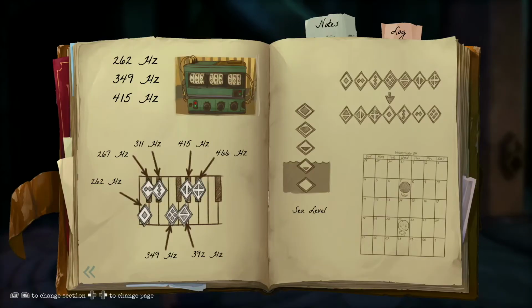Okay. We need to do 262, 349, 415. 262 is single dot. 349 is 4 dots. And 415 is two horizontal triangles. So 1 dot, 4 dot, 2 horizontal. But what does that matter?